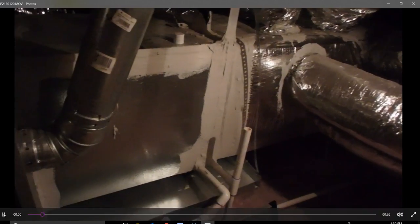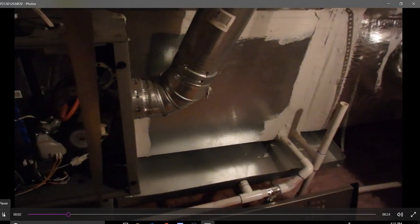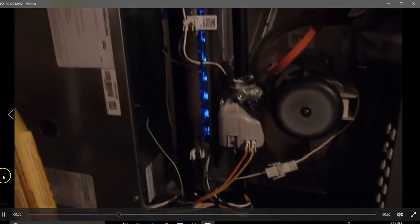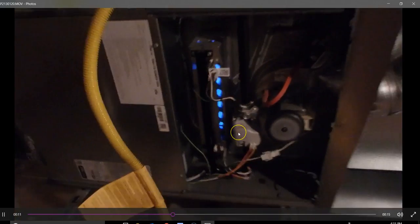Okay, here's a video of the inside of the first furnace. We're going to be looking here at the burner compartment. We're looking for nice blue flames, no white or yellow or orange in there. This is to show that it's operating properly. This is the one that's doing the first floor. Okay. There we go. Nice blue flames. That's what we want. Nice, good combustion in there. Good.